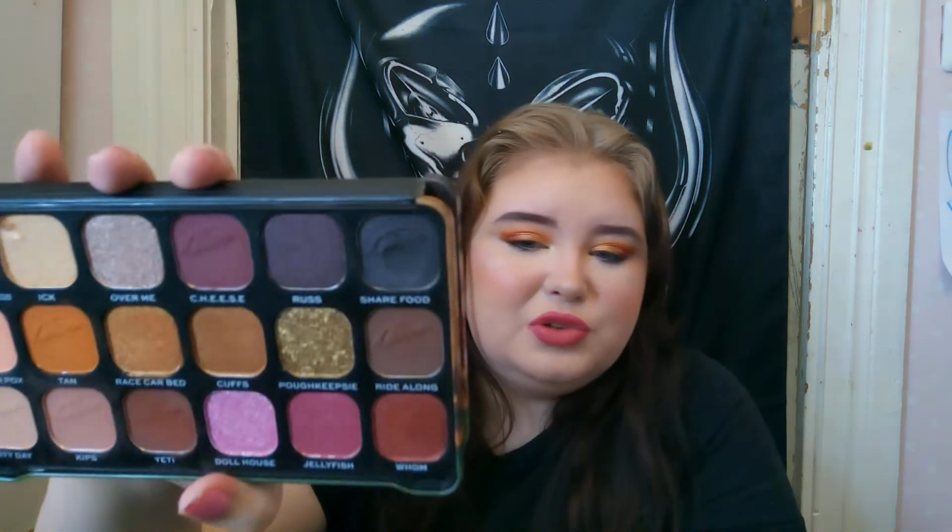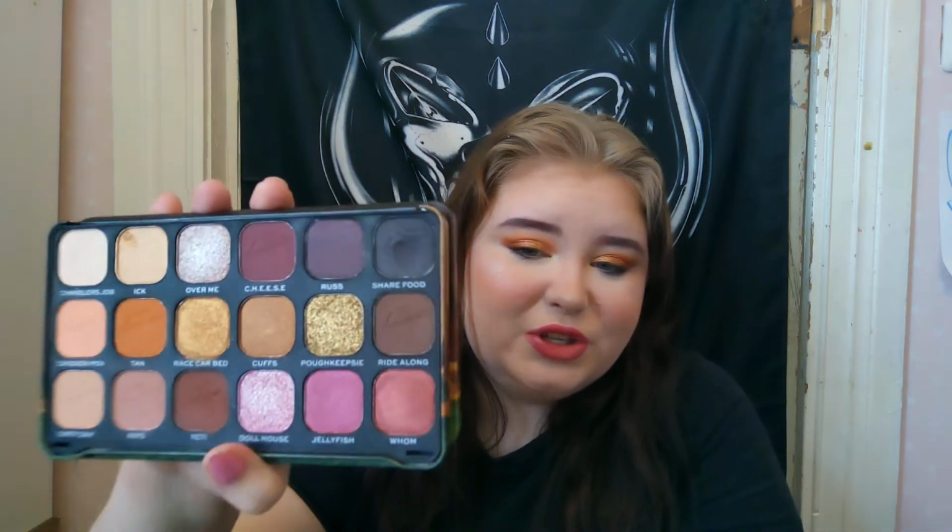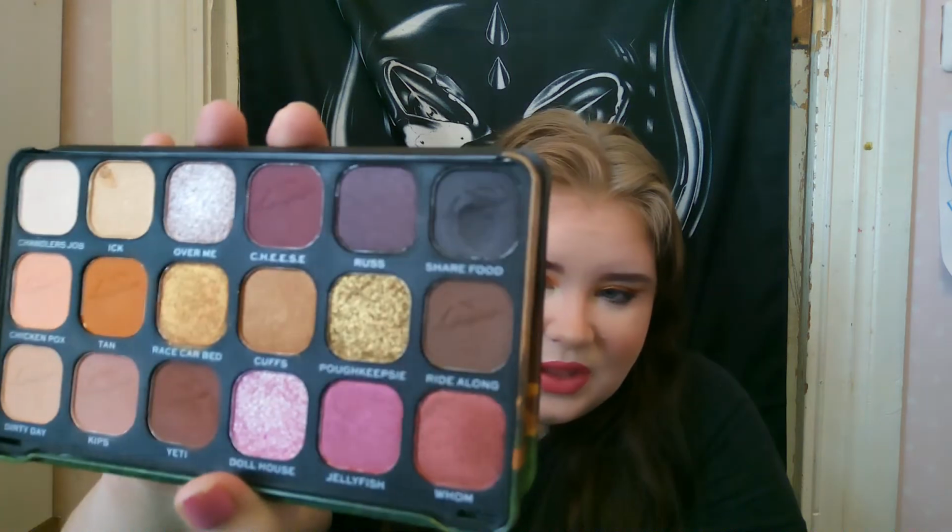It's not the most pigmented black shadow. I have a tiny dip in it, because I use it in my eyebrows. I use an angled brush, so the dip is pretty concentrated, but this palette is also staying in the project.